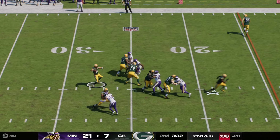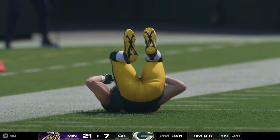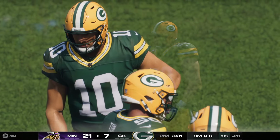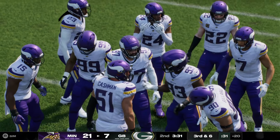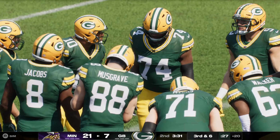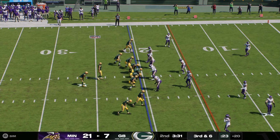Throwing. Love. And that falls to the ground, incomplete. Well, a nice job of bodying him up defensively, and now it brings up 3rd down. Some of the fans here don't seem too happy about what we've seen in this first half. No, not at all, and I understand why. They've looked lethargic, out of sync, and it shows on the scoreboard.